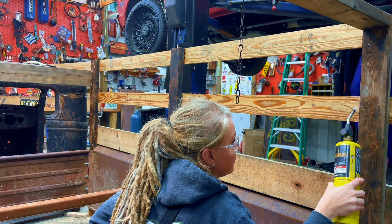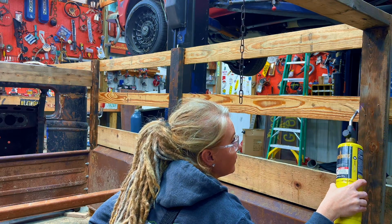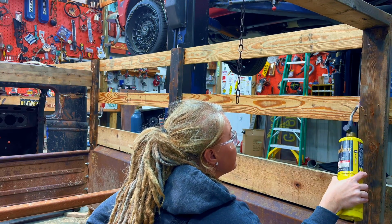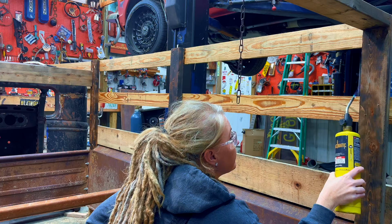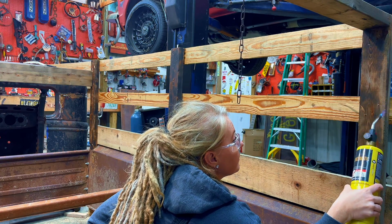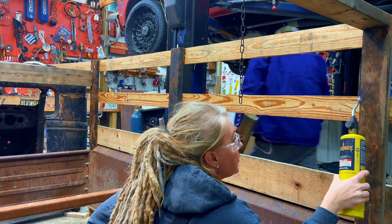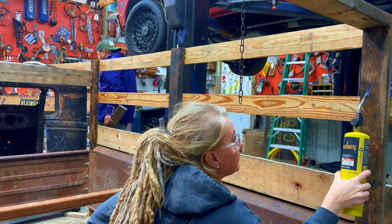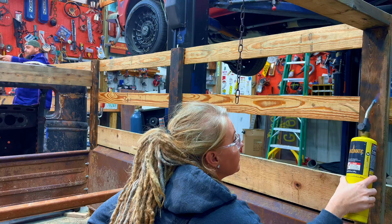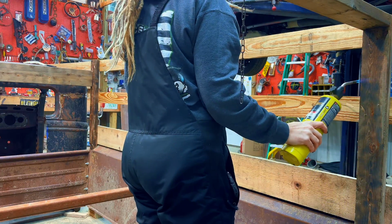Honestly, the greatest thing about this so far is cleaning up my yard. All this wood was laying outside in the yard. Been moving it around. Now it'll be moving around other places. Now it's actually becoming a living thing. Is what's going to happen.